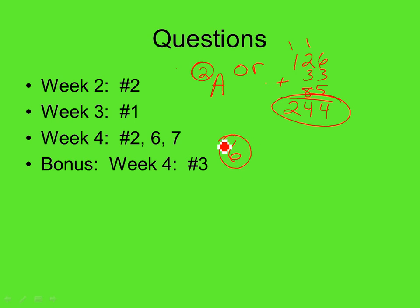Number 6, somebody read number 6 to me. We are going to do a whole bunch of these between now and February or whenever some of you actually take the OGT. What is the approximate distance between points R and T? What are you going to do to find the distance between those 2 points? Distance formula, and to do that, you've got to find the coordinates.